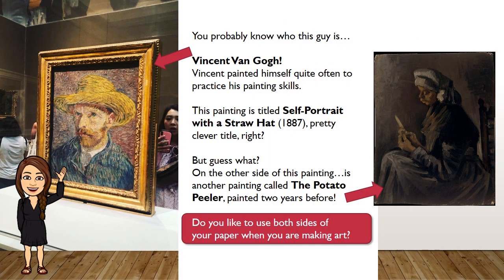You probably know who this guy is, Vincent Van Gogh. Vincent painted himself quite often to practice his painting skills. This painting is titled Self-Portrait with a Straw Hat, painted in 1887. Pretty clever title, right? But guess what? On the other side of this painting is another painting called The Potato Peeler that he had painted 2 years before. Do you like to use both sides of your paper when you're making art?